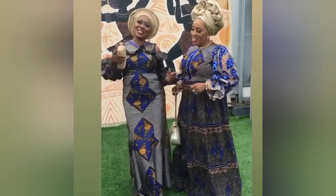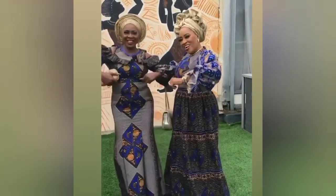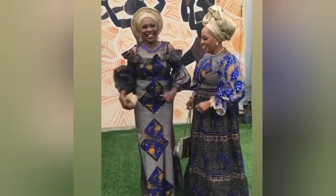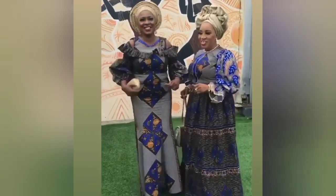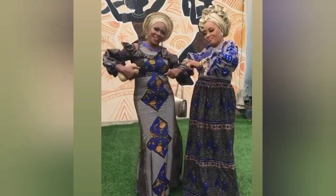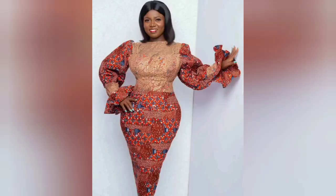Guys, look at these two beautiful different Ankara gown styles, the same print, rocked by elegant, gorgeous, beautiful African women. Guys, which of the gowns are you going to design? Let me know in the comment section. Guys, look at this particular one. This is so lovely. I love the sleeve.